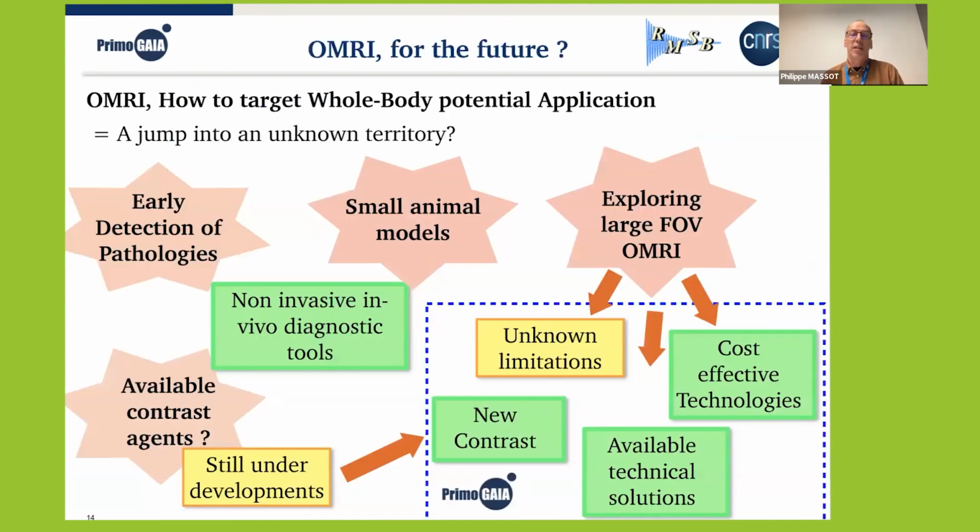Behind this project, what is the idea? We have done some experiment on high field system. That means 0.2 Tesla for us in OMRI is a quite high field system. And with non-invasive in vivo diagnostic tools, there are still developments for contrast agent, and this will take long time. But we need to investigate what could be application for larger field of view in the aim to target body exploration, for example. We know already that the technology is available. It's a cost-effective technology because it will implement low field, and it could answer to new contrast.